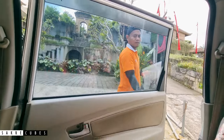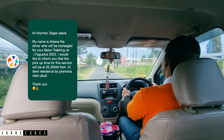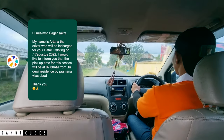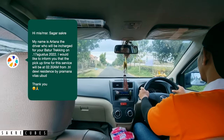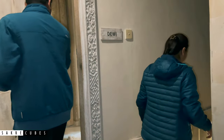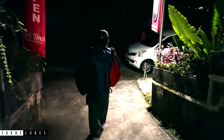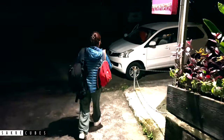The trek package includes pickup and drop facility from your hotel. On the day of the trek, the driver will message you the pickup time. Mount Batur is a 1-hour drive from Ubud, so our pickup was scheduled at 2:30 AM. We slept for a couple of hours before the alarm rang at 2 AM. The driver was already waiting outside the hotel, so we got ready quickly and boarded the car.